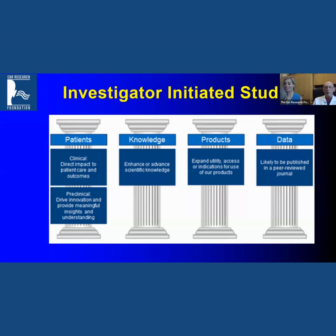Now we have investigator-initiated studies. These are all studies managed by non-pharmaceutical companies in medicine or academics. It looks at already approved devices and treatment for various indications and analyzes different results with new findings.